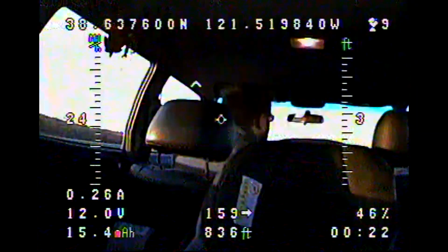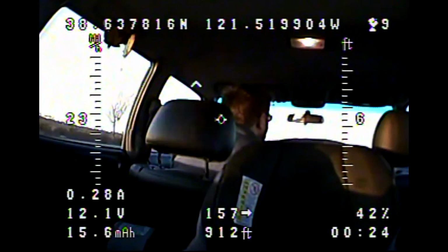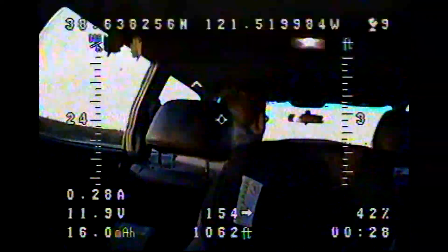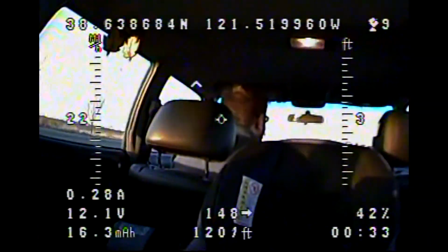42, a little bit of a glitch. 42, tiny bit of like in and out snow, but now it's clear again and still 42. 38%.